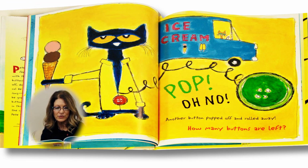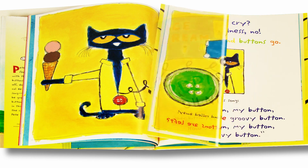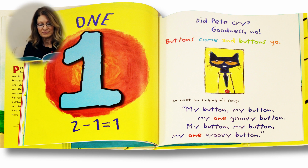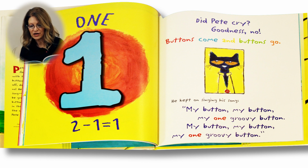Oh, look at that ice cream truck. Pop! Oh no! Another button popped off and rolled away. How many buttons are left? 1. 2 minus 1 equals 1. Did Pete cry? Goodness no. Buttons come and buttons go. He kept on singing his song.